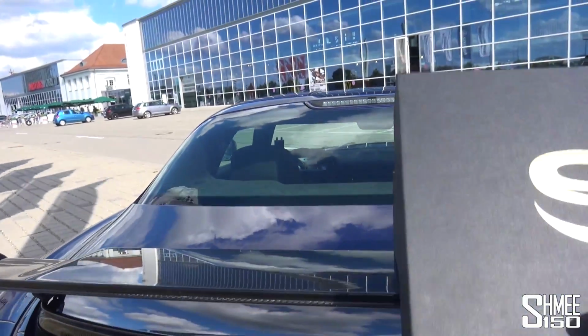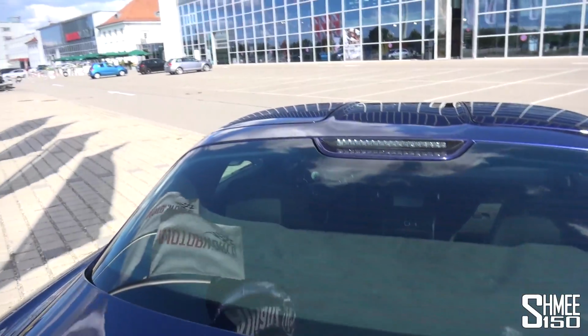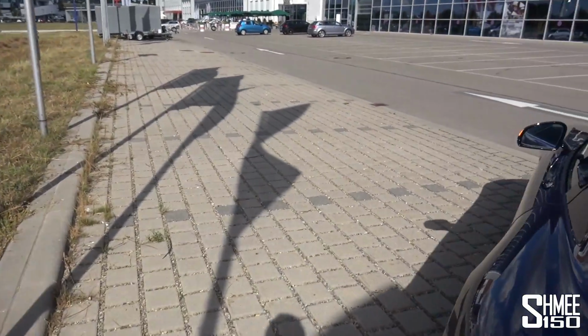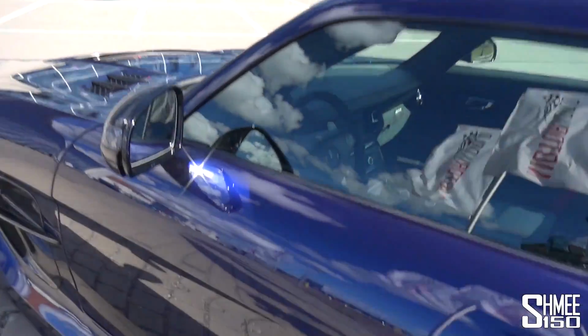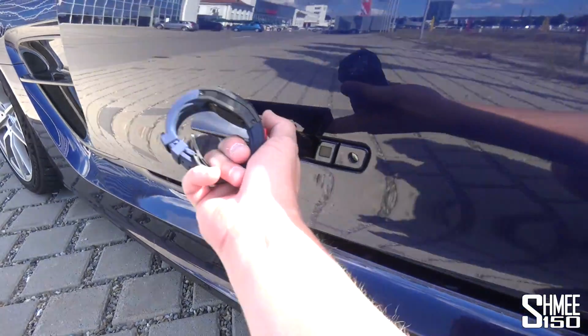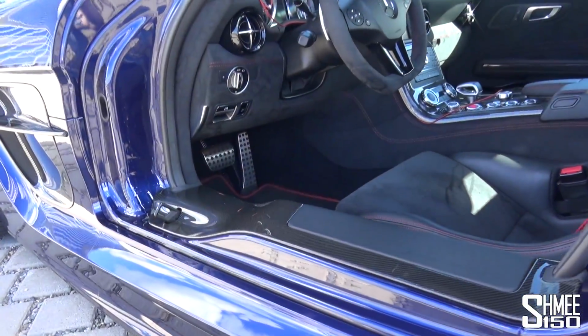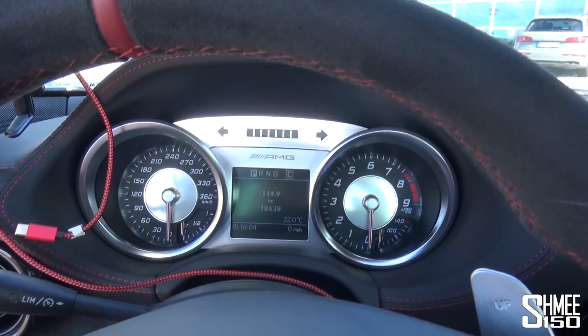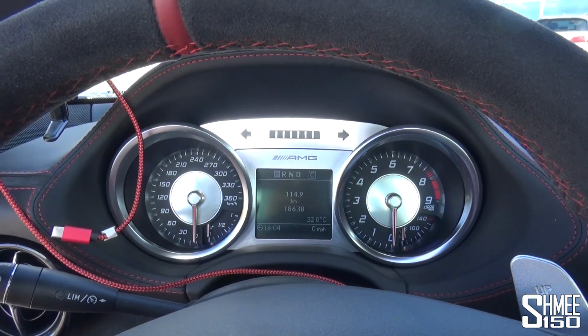But let's pop this away so that I can delicately take a seat inside and start this up to demo for you exactly how it works. So one press, unlock it, door pops open, and then climb in to bring this car into action, which of course always sounds phenomenal. And now with 18,638 kilometers on the clock.